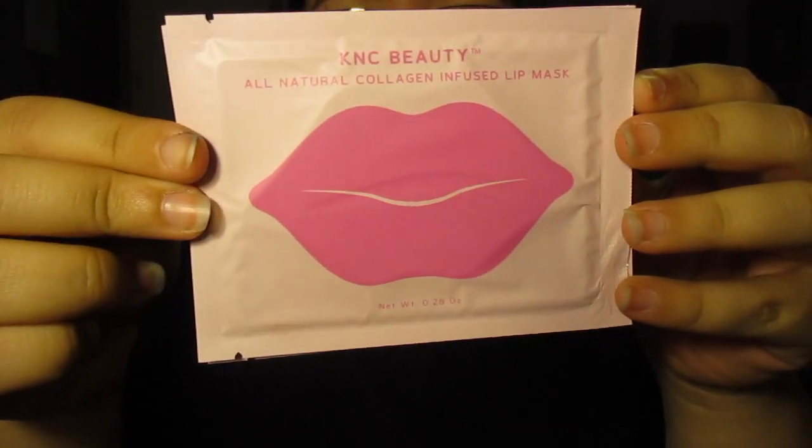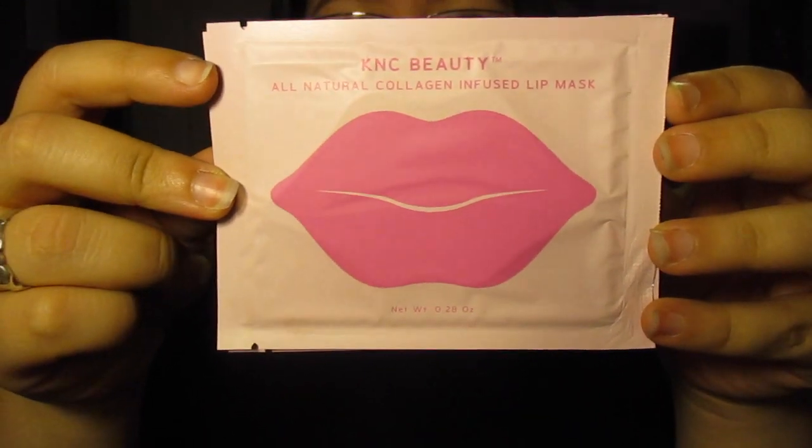So these are the KNC Beauty Collagen Lip Masks. These retail for $15. It says, innovative jelly mask for your lips that hydrates, moisturizes, and plumps your pout with natural ingredients. So you get three of them, so I'm pretty sure it's three for $15. I don't really do lip masks. Very rarely do I even do face masks. It says, apply to clean lips for 15 to 20 minutes. Recommended use 2 to 3 times a week. Safe to use every day.